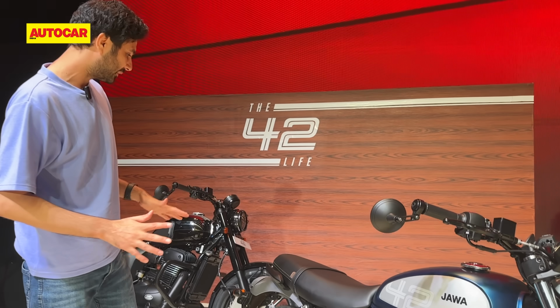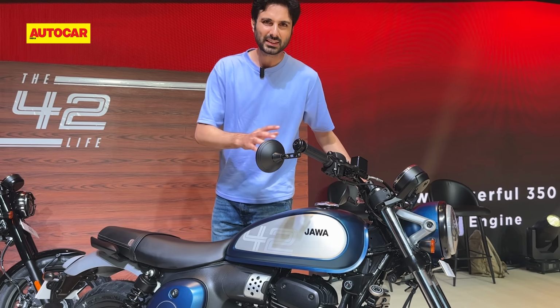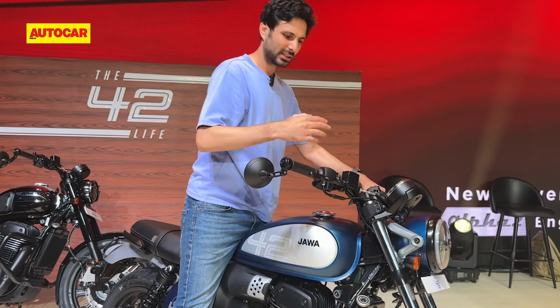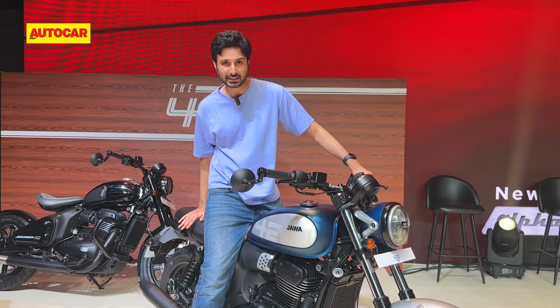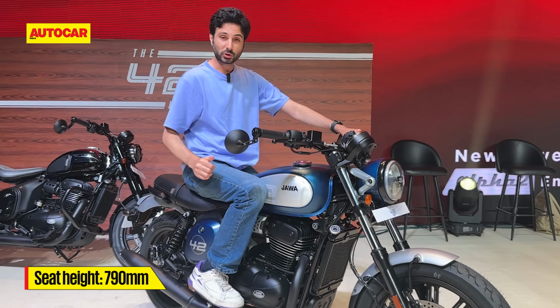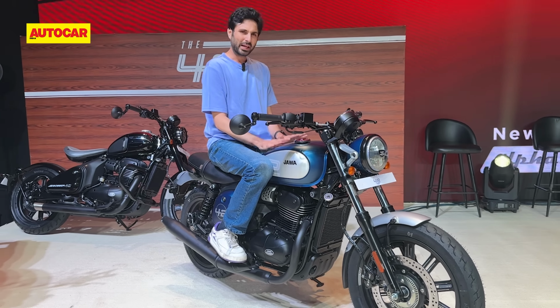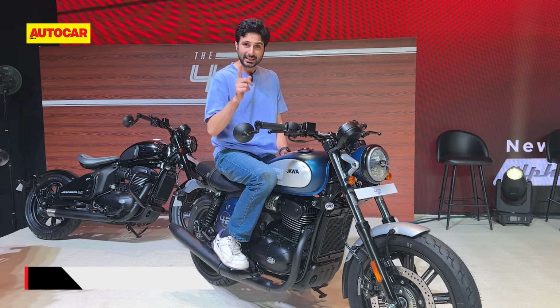Chassis wise, it's a bit confusing because there's a lot of motorcycles and variants in the Jawa Yezdi lineup, about 9 different bikes. This is most similar to the Yezdi Roadster in terms of chassis. It has a different subframe, the seat is different, 790mm seat height. Foot peg position is also different to the Yezdi Roadster. It's centrally placed, not forward set. The bike weighs 184 kilos, but that is without fuel.